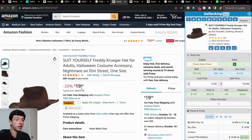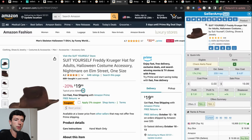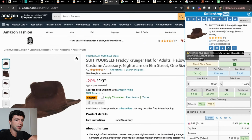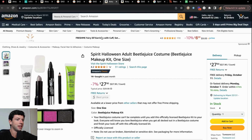Let's see. This is totally moving here. 2,600 plus bought in past month. $20 buy box here. We need to pay $5. Not super sure that'll be possible here. Yeah, we can see, looks like 15, for example, if that's even the right thing right there. So we would lose, yeah, $8 profit a piece. That is absolutely not what I want.